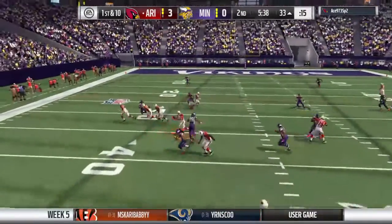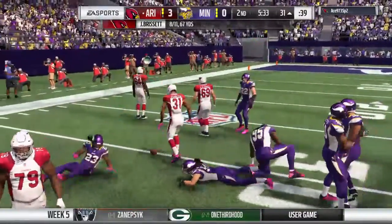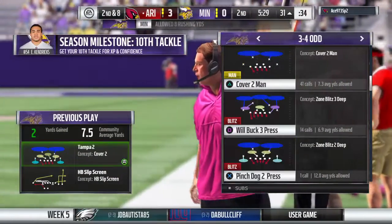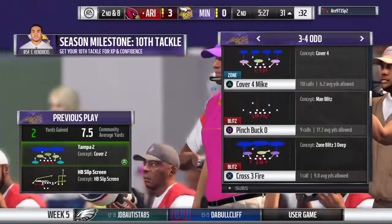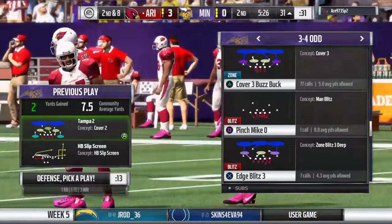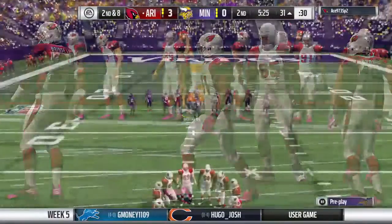On 1st and 10, Brissett. Screen play, Johnson. They hold him to only 2 there on the screen. It's 2nd down. So many things have to come together just right for a screen pass to break for big yardage. The blocking, the timing of the pass to the runner, everything has to fit together just right. But on that play, the defense was able to disrupt things and hold it to a short gain.